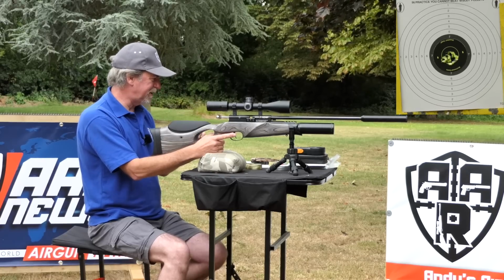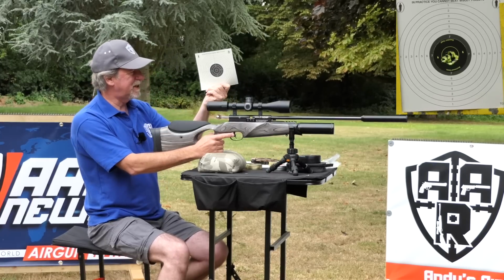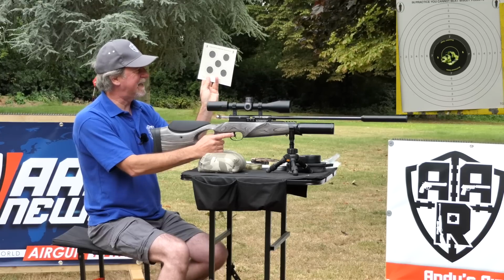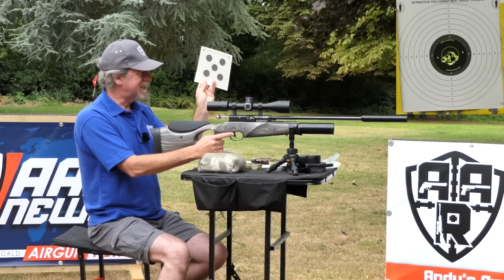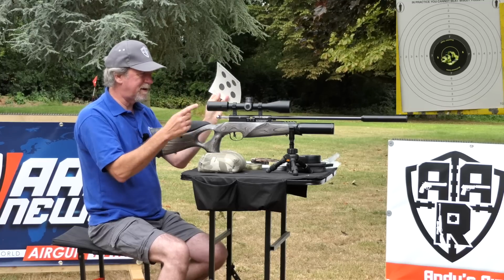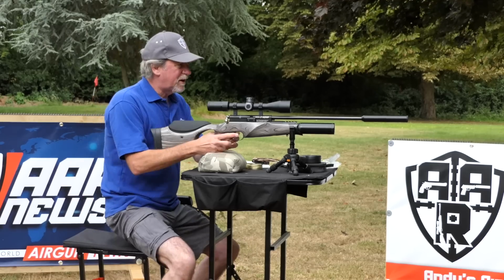Yes, you get the odd one thrown out because of the wind or you move or whatever, but they are bang on. What I'm going to try and do now, because the targets that I use have the single target, but they also have five on the back, is try a round now with five of each and see where they are, so they're not just disappearing through the same hole. Let's see how we go with that, shall we? Right, I'm going to try for five.